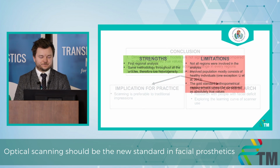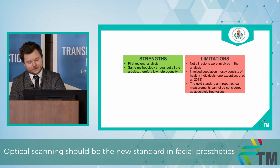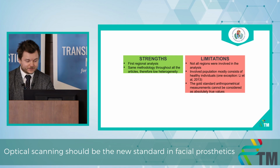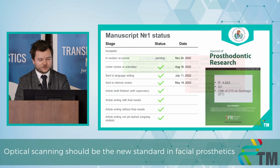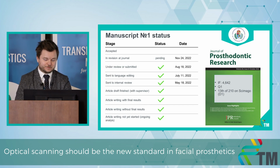of scanner usage. The strength of this review is that this was the first 3-dimensional and regional analysis, and the same methodology was used throughout all the included articles. Therefore, the heterogeneity was pretty low. Unfortunately, not all regions were involved, especially the auricular regions were not involved in the analysis because of data insufficiency, and the involved population, again, mostly consisted of healthy individuals. Currently, this manuscript is under the second round of revision at the Journal of Prosthodontic Research.